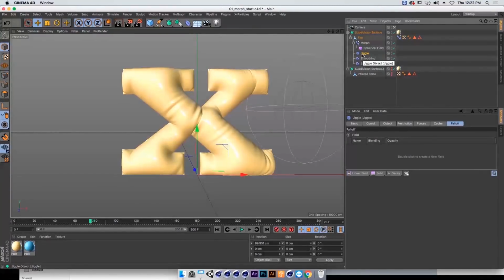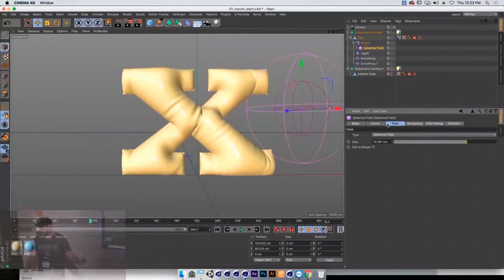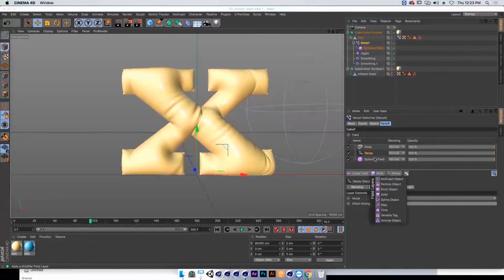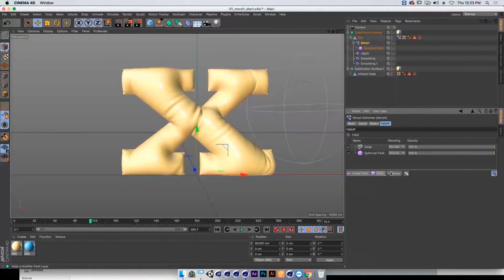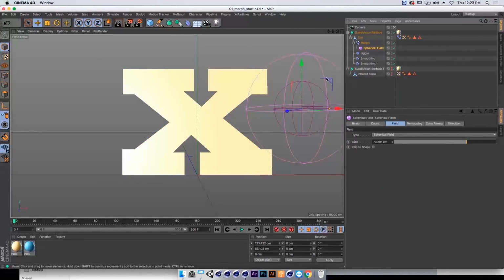So a lot of power with almost painting on influences of how a cloth or even soft bodies can affect objects. And if you wanted to, you could even, just like I showed in the last example, instead of using that decay, you could go ahead and, let me just delete the decay. Let's add a freeze layer. And again, we're going to clear out that freeze. Let me move the spherical field over here.